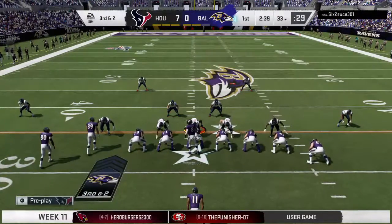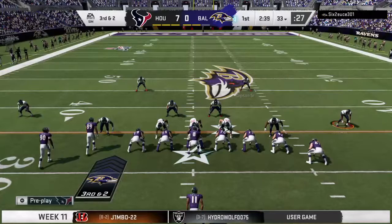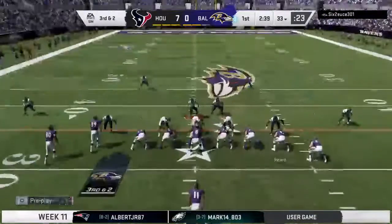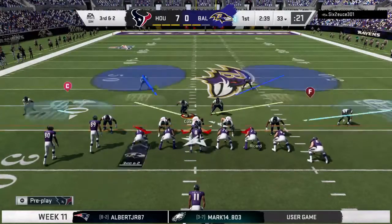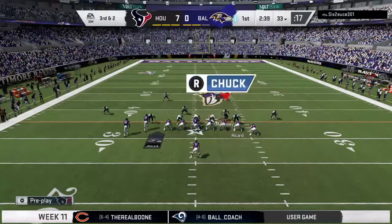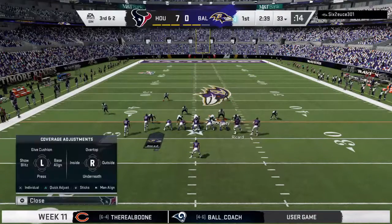Hey, watch the slant. Alert flare, alert flare, flare, flare. Check 31, check 31. Watch twist. Rotate, twist out. Save. Go. Motion.